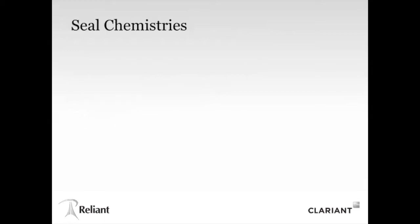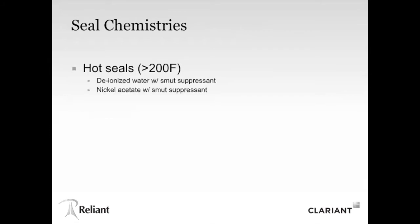All right, so let's take a brief look at the different seal chemistries. These are generally broken up into three separate categories. We have hot seals, which have to run at over 200 degrees Fahrenheit. This means that they have to basically be close to boiling. And this is a deionized water and nickel acetate, both with a smut suppressant. Hot water seals, or hot seals in general, work by hydrating the surface of the pore and using heat to close the pore. This will cause smutting, which is why we have that smut suppressant added.